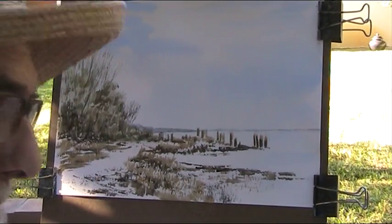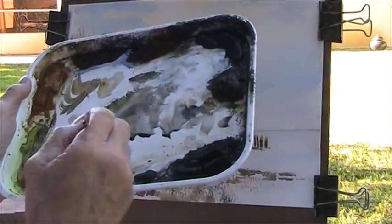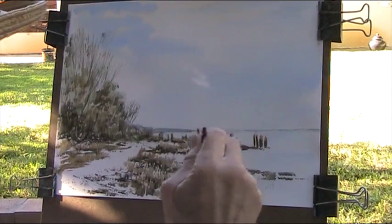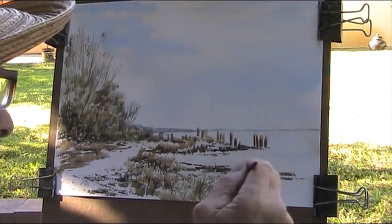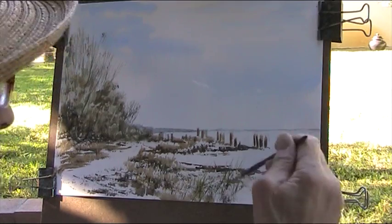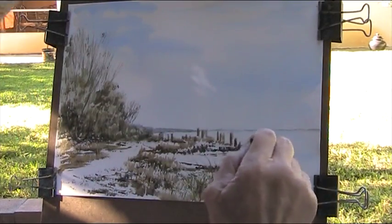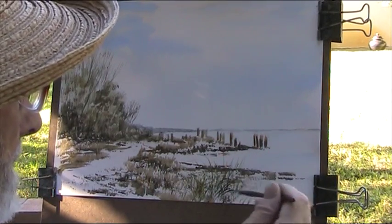Now back to the rigger. So, nice green. I'll show you. Just the Payne's grey and the lemon yellow. Just show this. There's a lot of water, but you want a lot of thick paint as well. Now some darker ones. So these ones are in shadow.